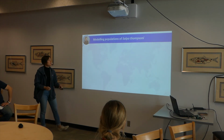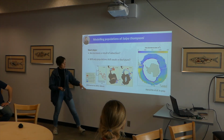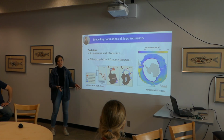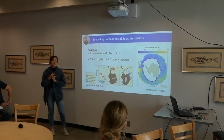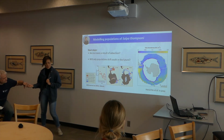We want to extend on this and look at several questions. We want to know whether we saw these increases close to the coast because they were advected there, because we know that they don't like cold waters, or whether salp populations will shift further south in the future. Evgeny has already started work on this.